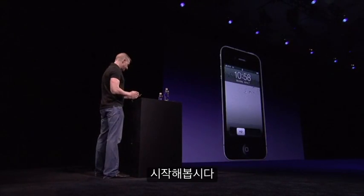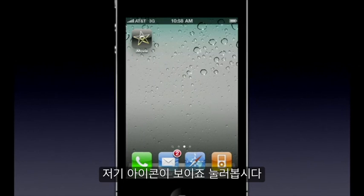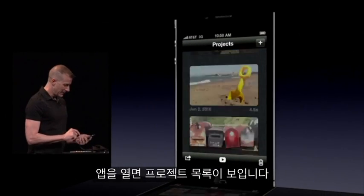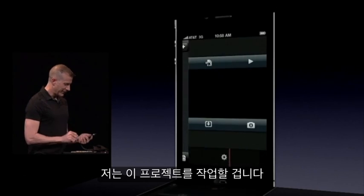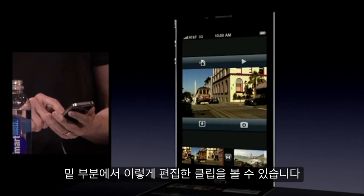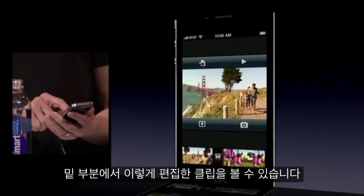Go ahead and bring this up, and you can see the icon there. I'll go ahead and tap on that. So once we bring up the application, you get a list of all the projects that you have. And I'm going to go ahead and just tap on this project, and now I get my editing environment. I can see the clips that I have edited into this project down here along the bottom.